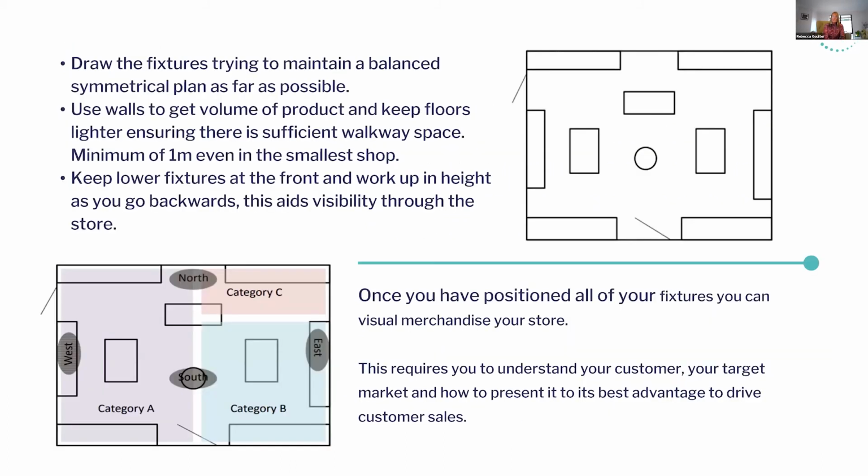Then we need to draw in the fixtures that we're going to try to use to maintain a balance for our store. We need to make sure that we are incorporating our walls, making sure that we don't have too much stock on our floors so that we still have that safe walkway, but also that walkway where our customers are going to be guided quite seamlessly through the pathway that we are creating for them. Don't have lots of fixtures really low on the floor. And if you do have some lower fixtures, keep those at the front. So work up to a height as you go, so your customer is being taken on a journey from down the bottom to the top of your store.